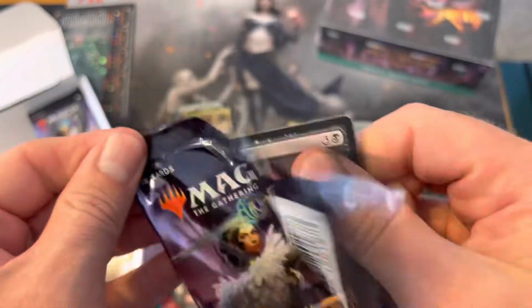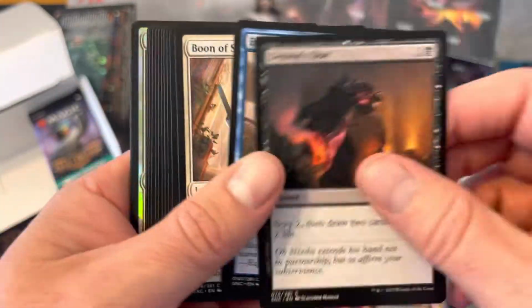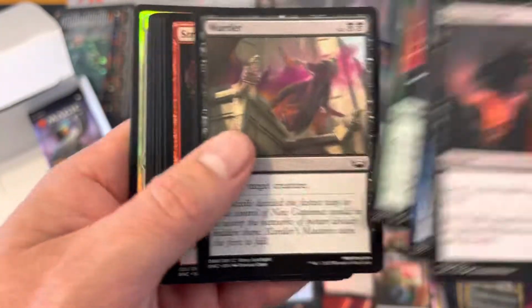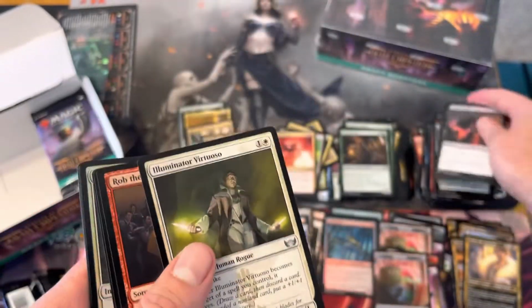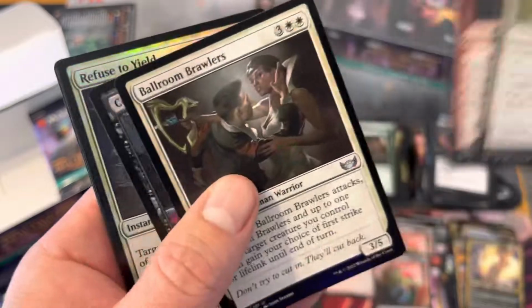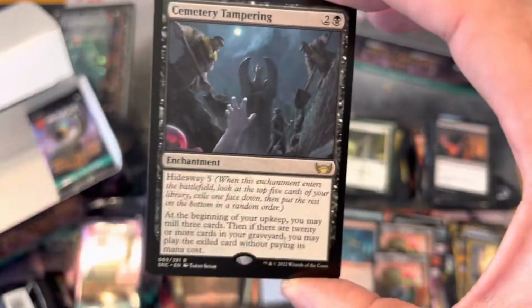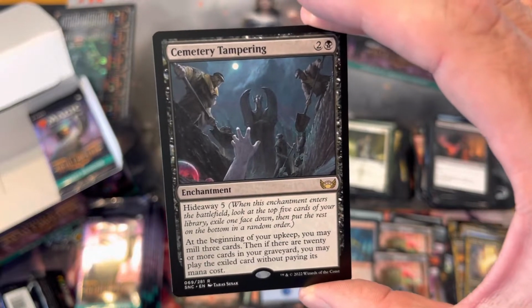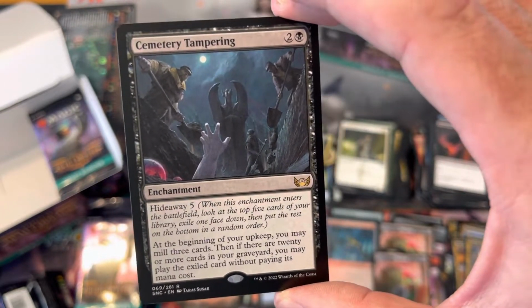I would love to get the showcase Ob Nixilis out of this. I know we're not opening collector's boosters, so we don't have a chance for that etched foil, which I'm sure those are nuts. When those were first coming out, I had yet to open any product with etched foils, so I abdicated getting any set boosters. But now I'm kind of like, boy, I wish I had, because that would be cool. Is the Black Hideaway enchantment. At the beginning of your upkeep, mill 3 cards.